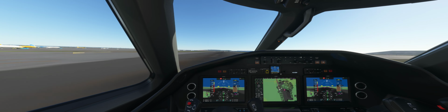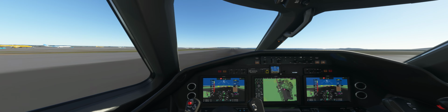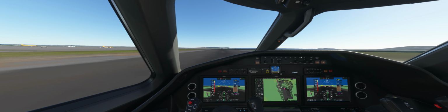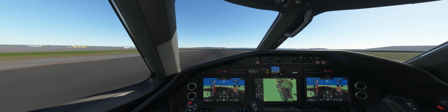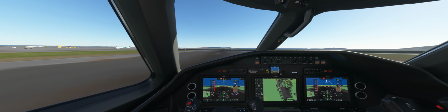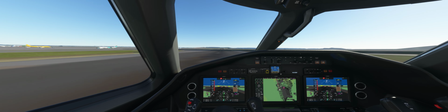The graphics are terrible. I don't know what's going on. I mean, I've never seen this happen before, where it's just completely unresolved. I can't even see anything. It's like blurry. What a shame on such an otherwise perfect flight.